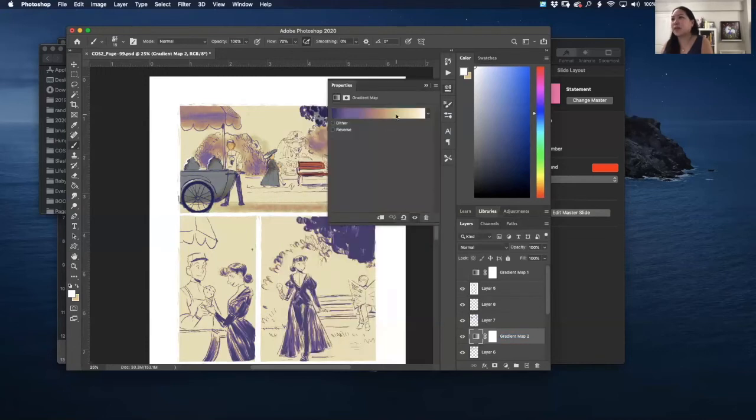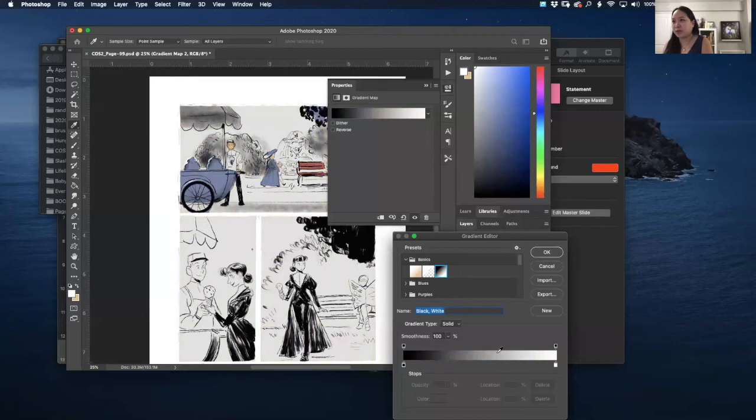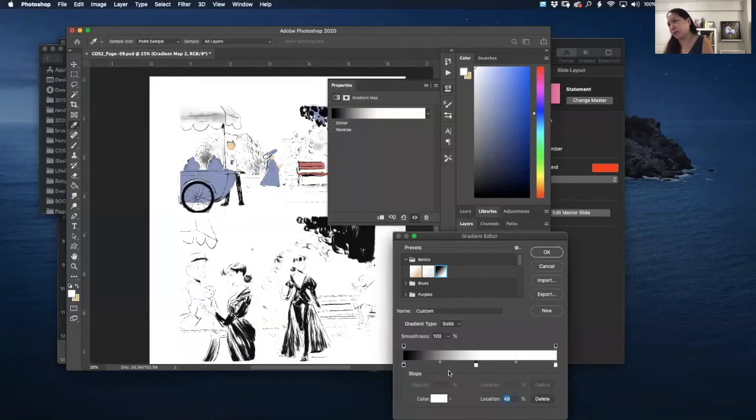Yeah. So this gradient map is a saved gradient map. I made it, named it, and exported it so she could have it. If you want to do this for yourself, you take the basic black to white gradient map, and then you drop a couple of dots, usually at like 150%, 180%, and 125%. And then you can change these colors in here.